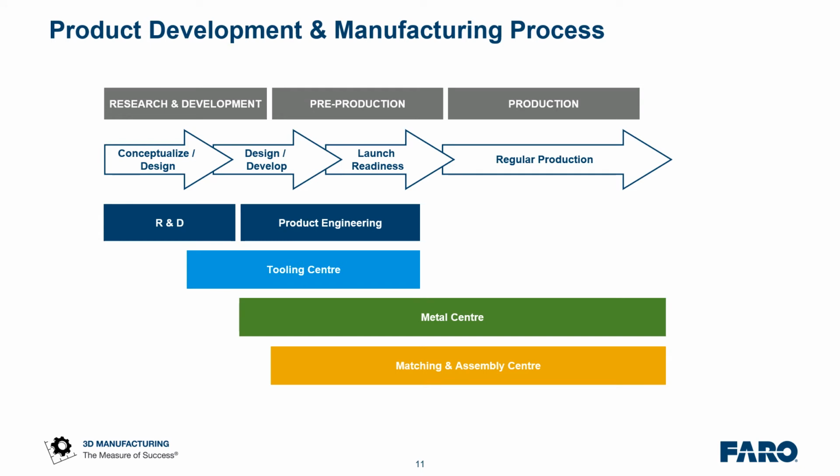This slide provides you with an overview of automotive development and manufacturing process. Of course, it's a simplification, but in general, it helps us to explain the manufacturing cycle. It begins with your R&D. They decide what they want to produce, then they create the tools in order to produce that, then they actually create the parts themselves, and then final fit up and assembly.